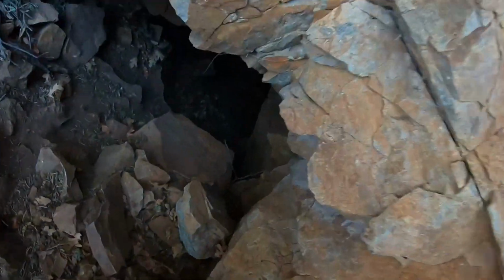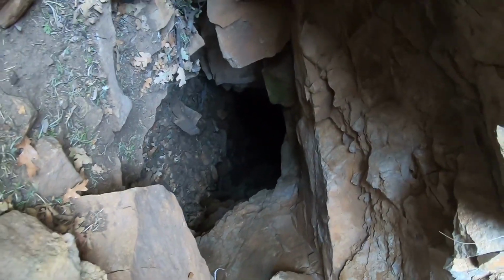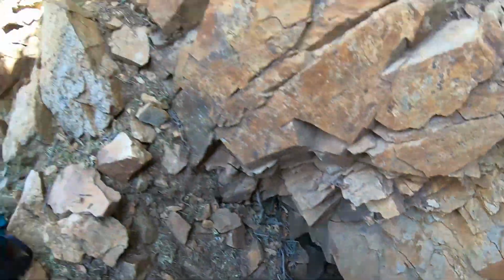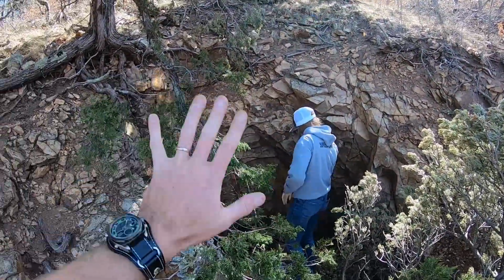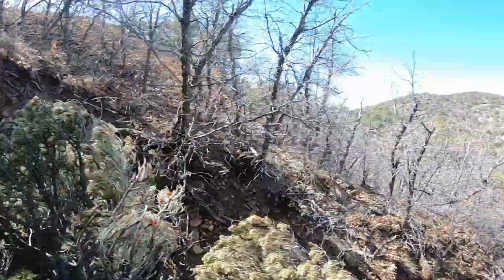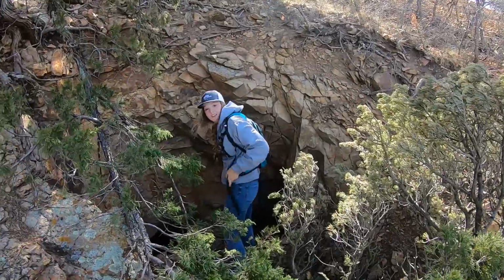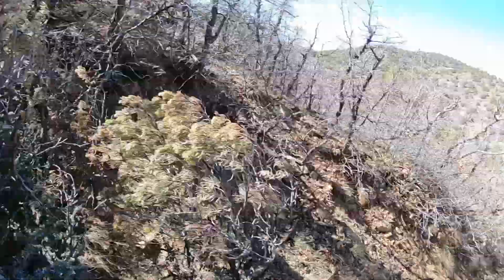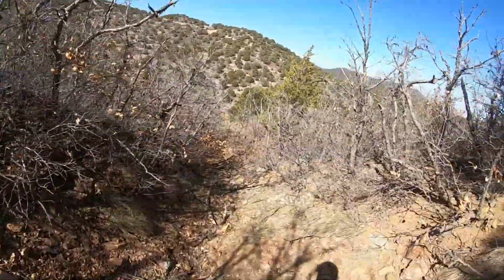A little something going down there. I shined a light in there, but it doesn't go very far, maybe 50 feet, and it pinches off. But yeah, this whole big face right here, or portal, from way over there, it looked like a huge portal. So that's what really got me excited. But hey, like I said, you never know until you get here. Satellite images only show you so much.